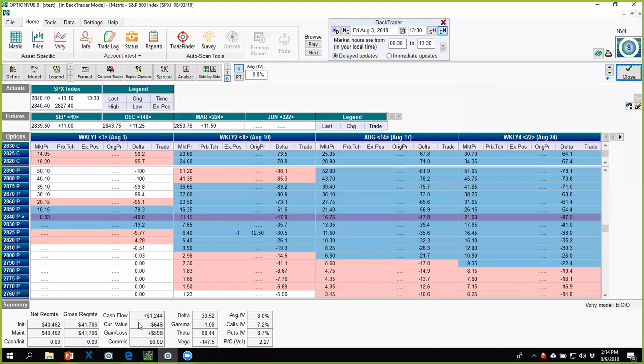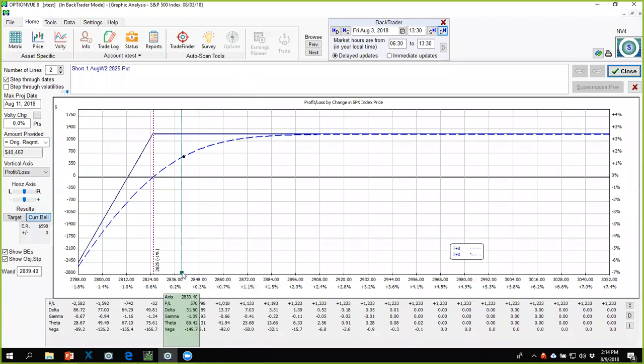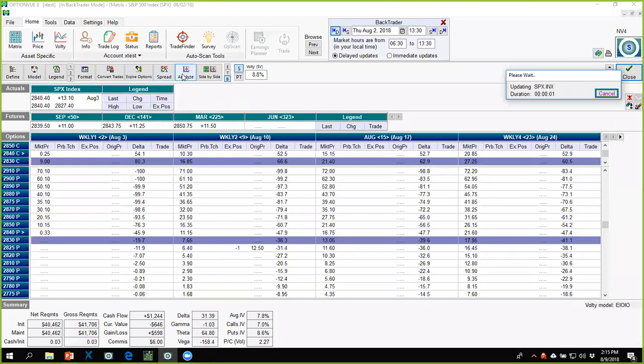Here we are, we're up 598. We're up a little more. And now we look at the T+0 graph, and it says we're up 598 approximately, if I could get it exactly right. But look at our delta. It was 45, if I remember right, yesterday, and now it's 30.31, and our gamma is 1.07. So keep that in mind for a second. Let's go back to yesterday, or the day of opening.